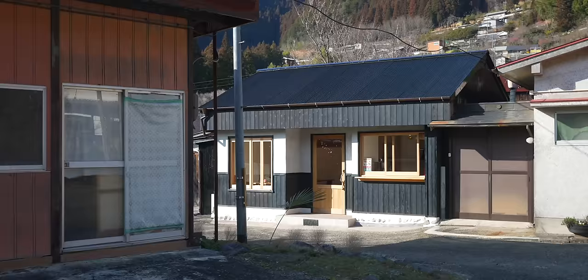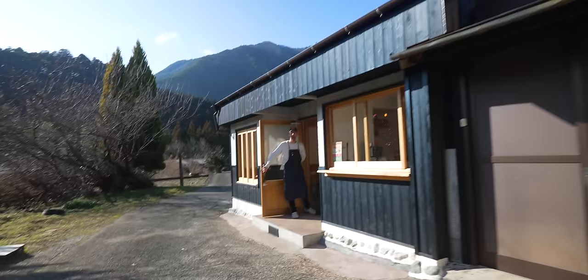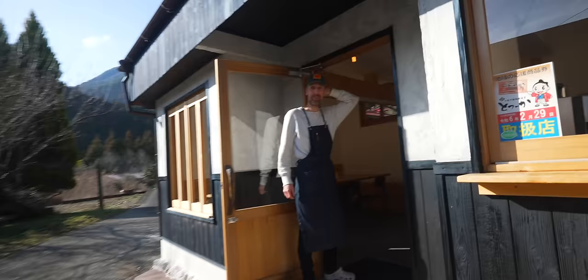Wow, such a nice cafe. Oh, hello. This is a beautiful building. So nice. Yeah, we only opened in November. Whoa, amazing. Oh, it smells good. Smells like good coffee.